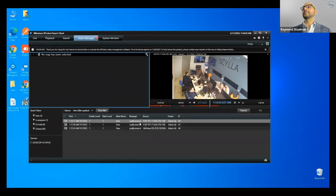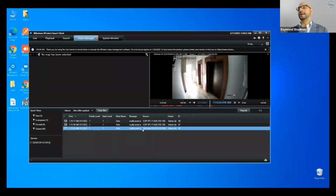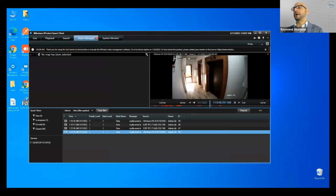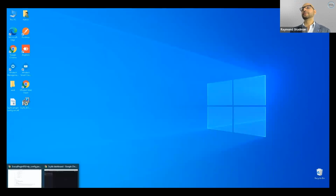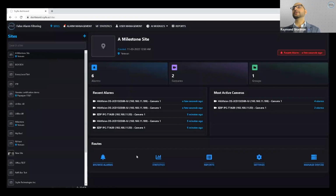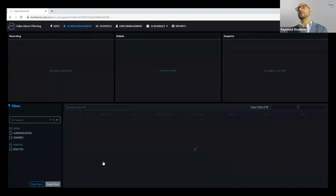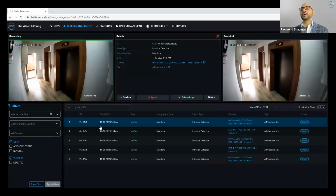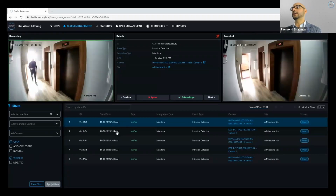And it should also be stated that the alerts would be sent any number of ways, whether it's through Milestone X Protect for your push notifications, or on the Scylla dashboard, where you can actually acknowledge alerts if you have, for example, security guards monitoring the site.